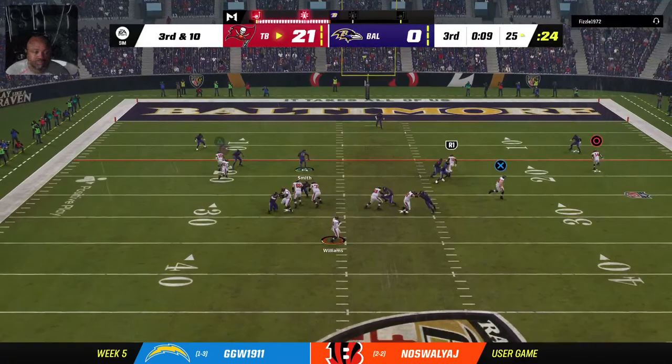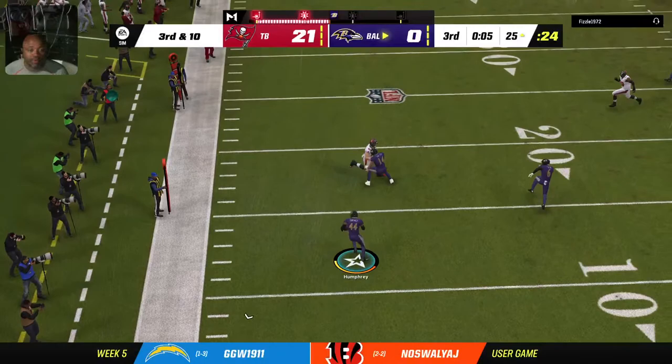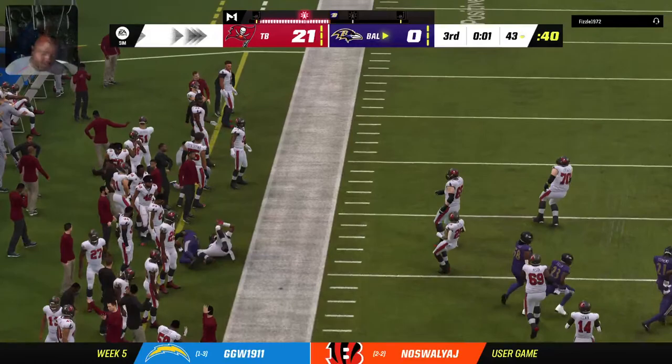They'll look to throw again. He rifles one that's intercepted. Picked off by Marlon Humphrey. And the Ravens will take over here as they get it up to the 43-yard line.